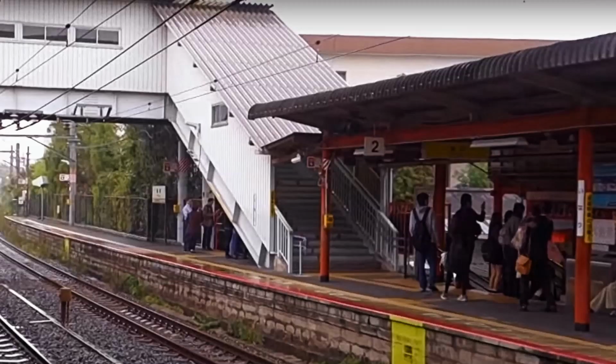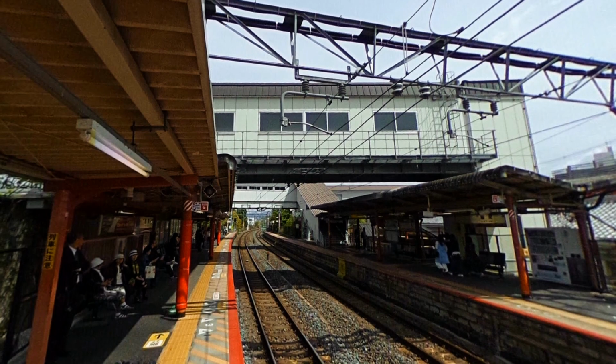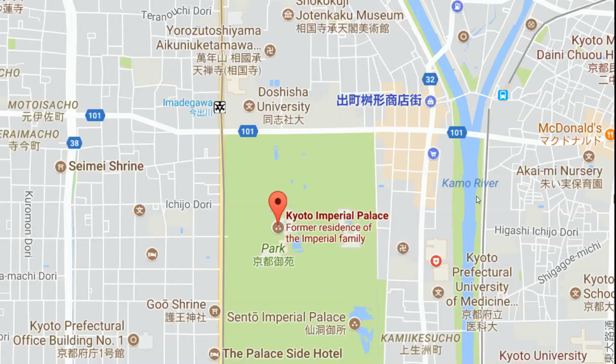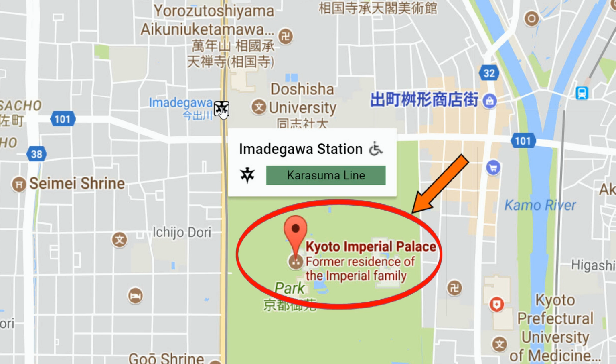There is a bridge that goes from platform number 2 to platform number 1, where we ride the train going to Kyoto Station. After arriving at the Kyoto Station, we have to ride the Karasuma Line train going to Imadegawa Station in order to reach the Kyoto Imperial Palace.